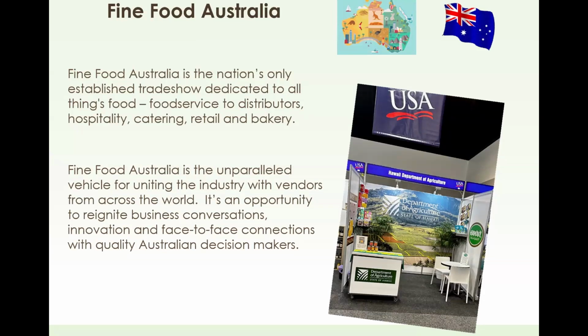Fine Food Australia is the unparalleled vehicle for uniting the industry with vendors from across the world in an opportunity to reignite business conversations, innovations, face-to-face connections with quality Australian decision makers. So this is a great opportunity that is here.